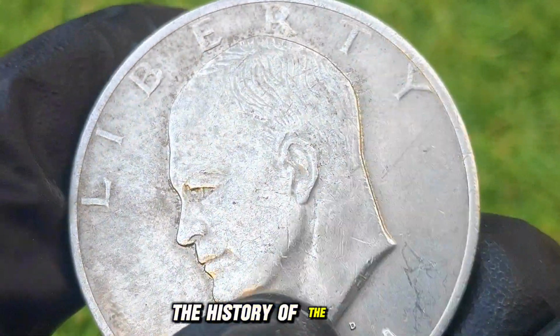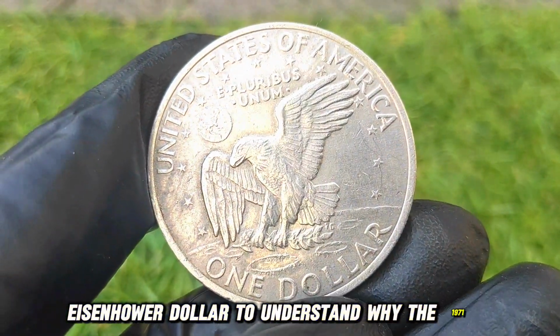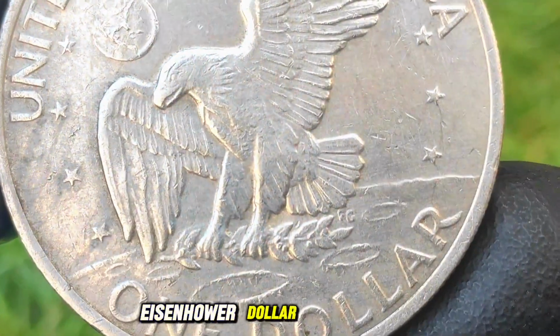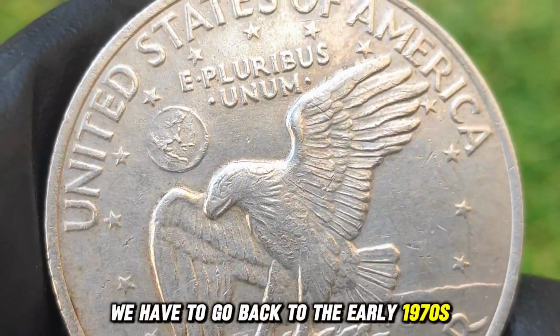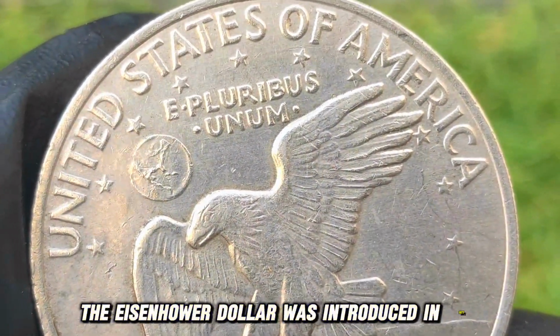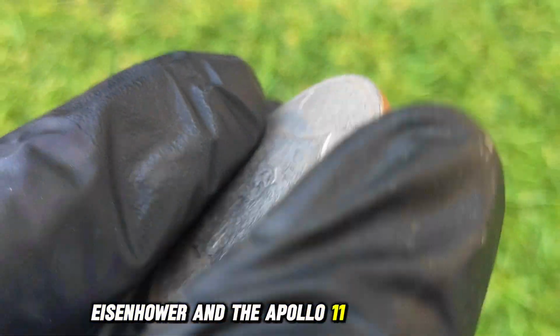The history of the 1971 D Eisenhower dollar. To understand why the 1971 D Eisenhower dollar is so special, we have to go back to the early 1970s. The Eisenhower dollar was introduced in 1971 to honor President Dwight D. Eisenhower and the Apollo 11 moon landing.